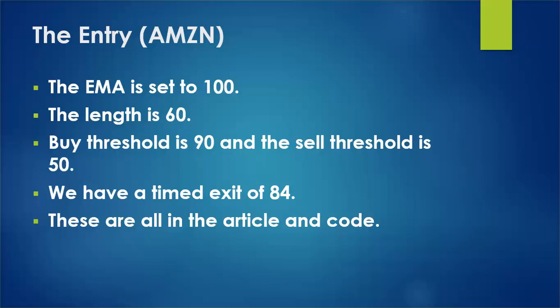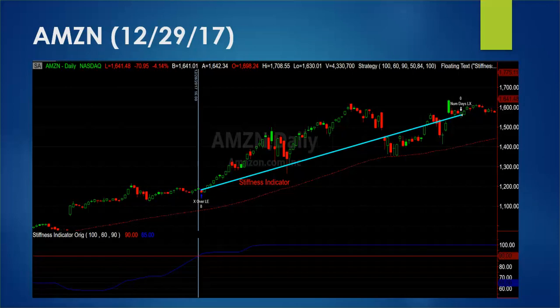Okay? Again, this is nothing I've done on my own. This is all from the article and standard default settings for this particular indicator. And here it is, Amazon in 2017. I don't think it's too small, but anyway, here is the EMA, almost said simple moving average, right? Set to 60, so it's looking back at this particular time to the past 60 bars.